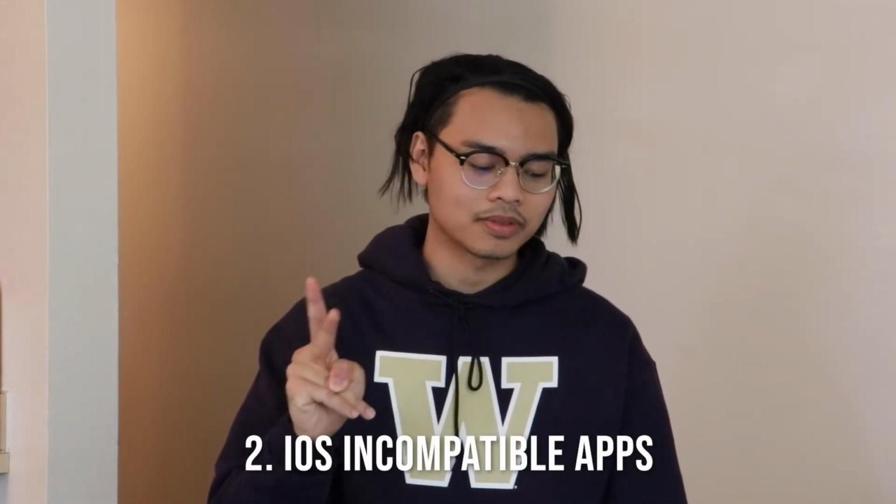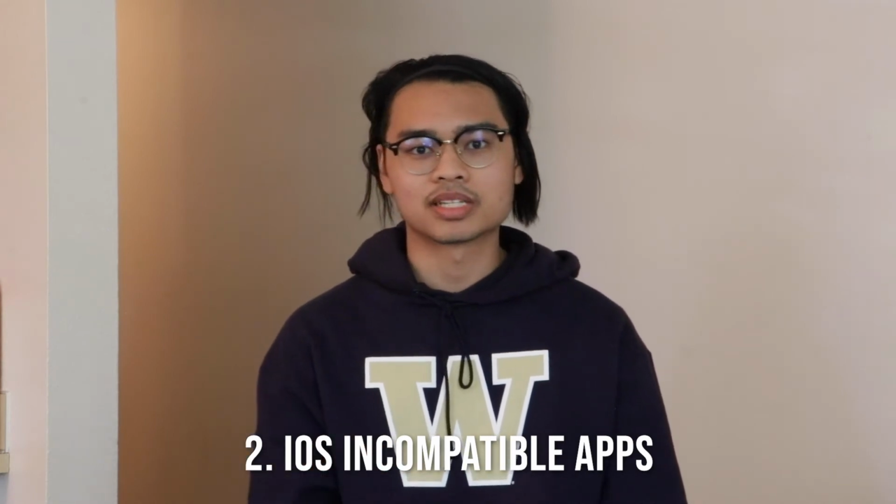Number two of the cons is that some software just doesn't work on the iPad. You'll need Windows or macOS to download the software and work on some of your projects from your schools. When I was taking organic chemistry, we had to analyze NMR data, and for that you have to go to the library or go on your Mac and use their software to complete the task there. But it's not too much of a compromise since you'll have that as an option.